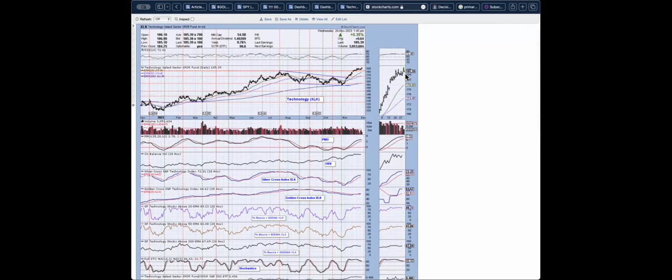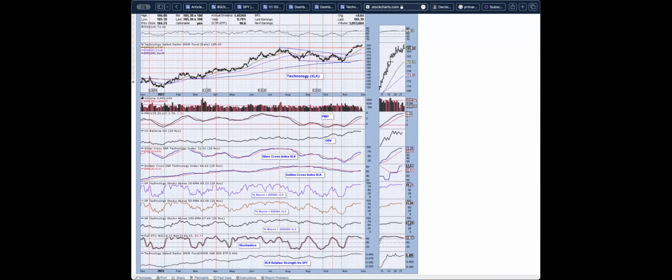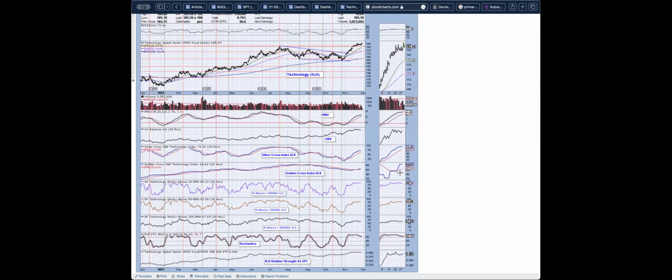Technology certainly has been a bright spot. Did have a bit of a pause here, which I did expect. I'm still looking for that pullback though. It's just hard to get one when you have participation that's this strong underneath the surface. Silver Cross has decelerated, but its reading is still below the participation above the 20 and 50. So we should be able to see that continue rising. That's good. And performing in line with the S&P, which is good. But usually you're seeing outperformance by technology. We're not seeing that right now, which is why I've been looking for a bit of a pullback.